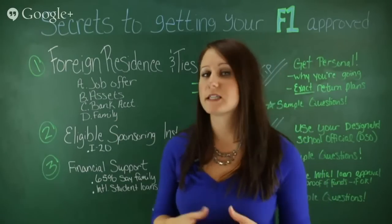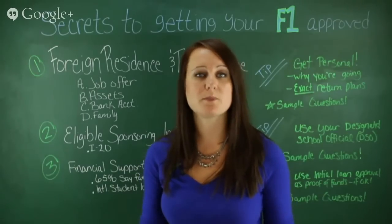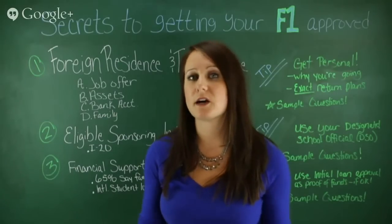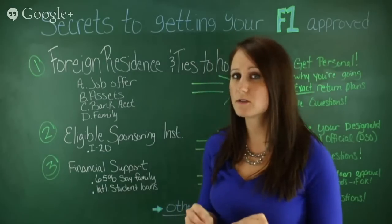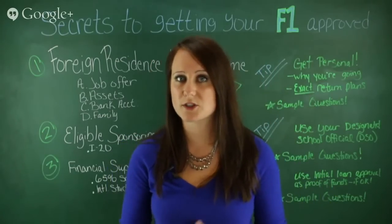Now, just to get your F1 visa in general, you're going to have to have things like your passport, a photo, a couple of different forms to fill out. Once again, go to internationalstudent.com. You'll be able to see all of those documents and every piece of information that you need. Whenever it comes to personal information, though, this is a really good place to start, as well as, of course, your educational documents, such as transcripts.